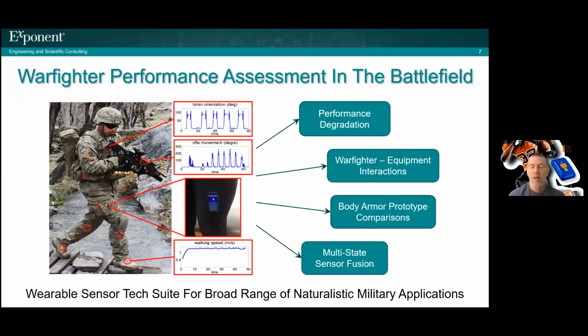So with that work, we did a lot of things, from monitoring performance degradation to looking at specific interactions between the warfighter and equipment, which I'll show you a little bit as an example in a moment. We used this a lot with the goal of allowing the Army, the military, to make direct comparisons in body armor. So being able to understand and appreciate subtle differences in body armor and how they may impact performance.